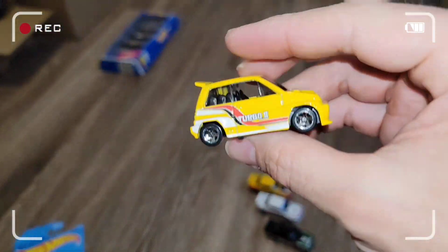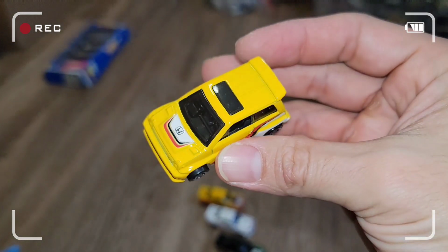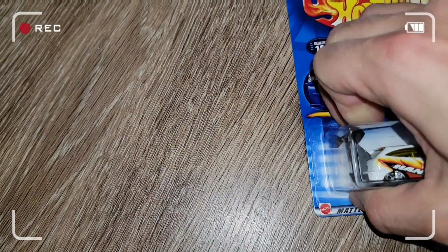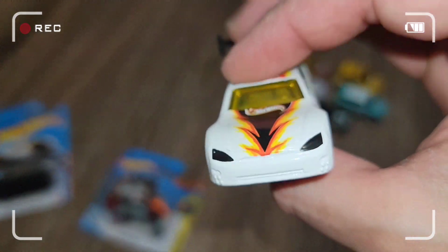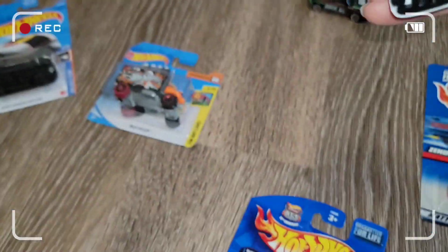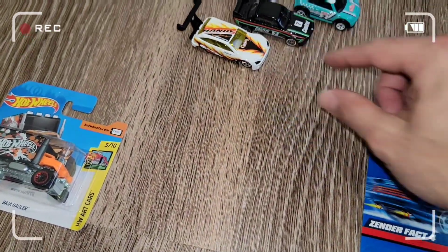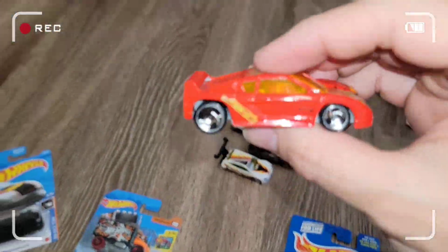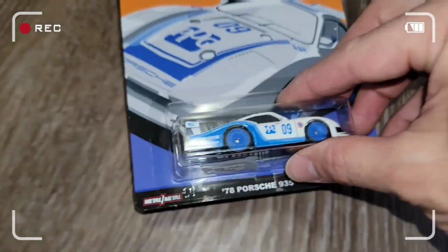I have all my City Turbos loose anyways. Look at that, man. That thing is fresh. Let's go ahead and throw that there. Here we go. Old blue card, 184. Ooh, now that is fresh. Look at that. This thing has been sealed for 20 years. There we go. Zender Fact 4. Look at this one. Oh yeah, that's nice.